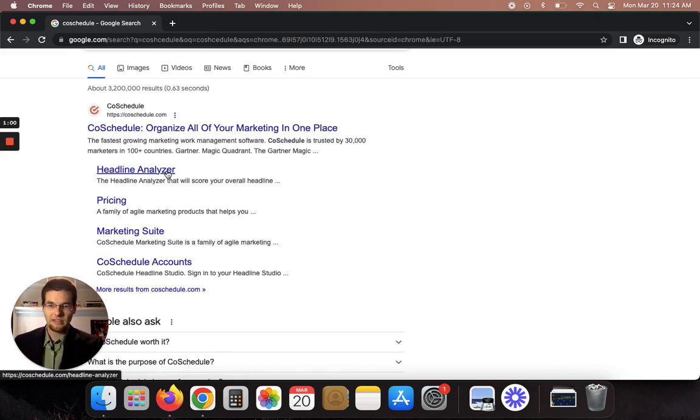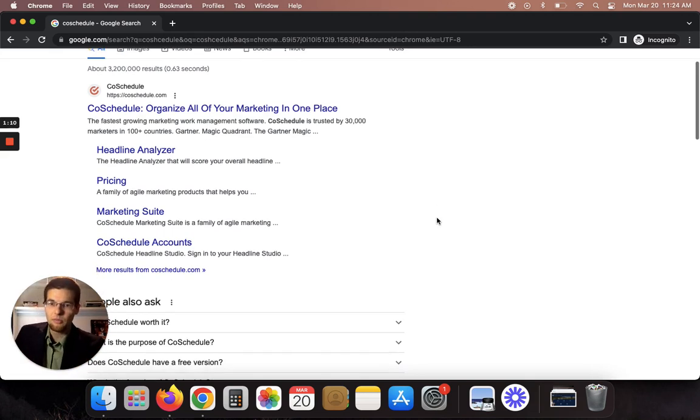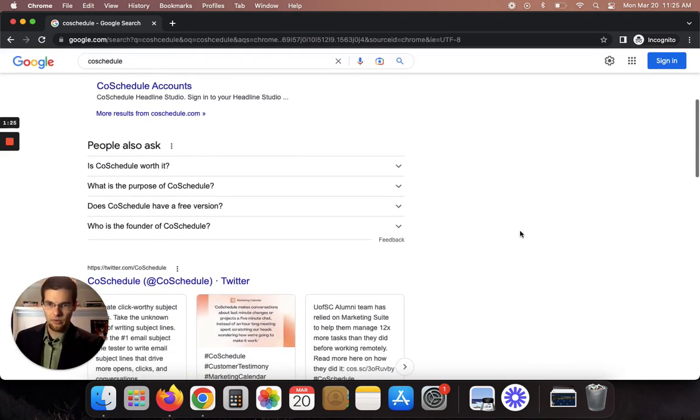I do love the fact that they have some of the key links here as well. The headline analyzer is clearly a tool. They have the pricing page. Again, Google kind of picks and chooses what might be most relevant, but clearly there's a good website structure in place to allow Google to understand what is most important on the website. So also some good information architecture with the website.